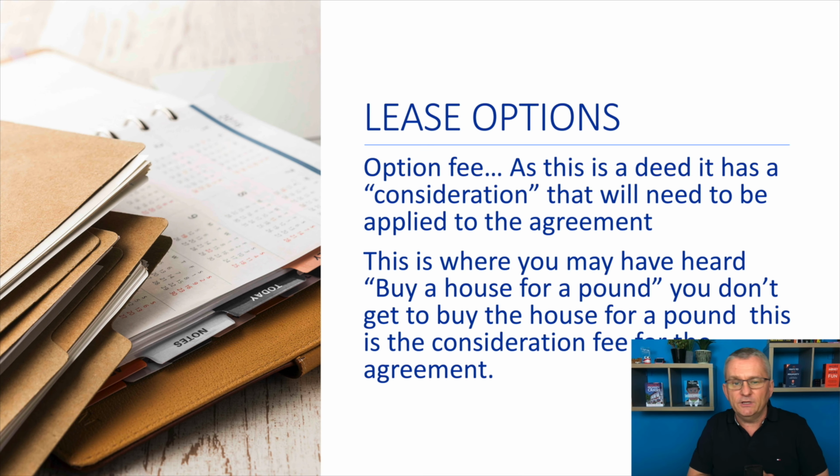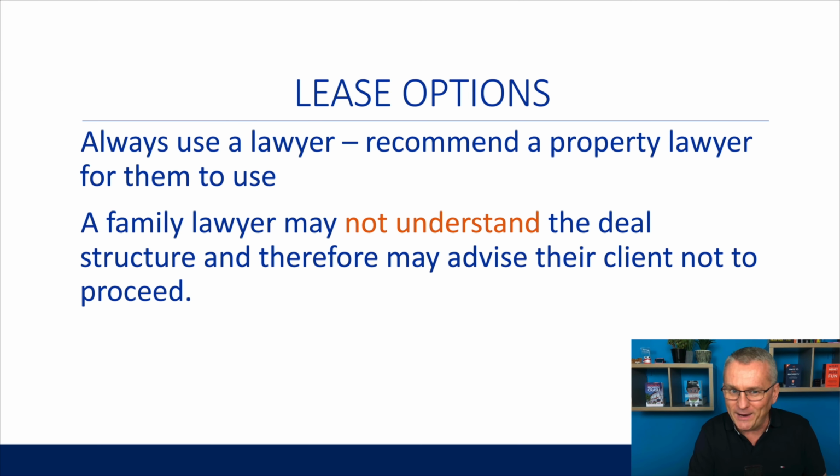And then we have something called an option fee. Now, as this is a deed, then you need a consideration for that deed to be legally binding. And that consideration is usually a monetary value. It could be a peppercorn, but this will need to be applied to the agreement. So this is probably where you've heard before, buy a house for £1. Well, they're not actually buying the house for £1. What they're doing is they're controlling it for £1, which is a lease. You don't get to buy a house for £1.